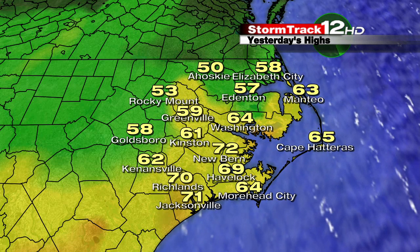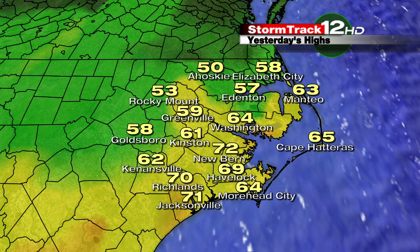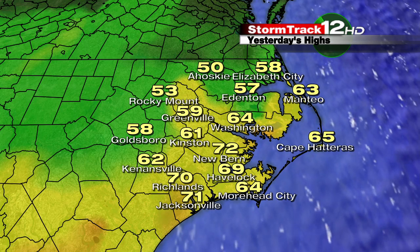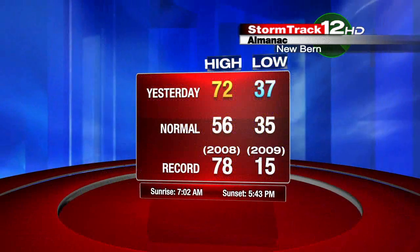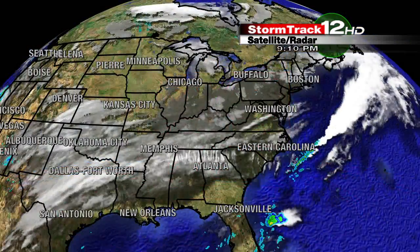All right, let's take a look at where we topped out yesterday. Boy, again, I said it was going to be a wide range here. Northern counties stayed into the low 50s. Central counties near 60, near 70 in some areas like Richlands to New Bern. And cool at the coast just because of the ocean water temperatures here. Again, we're not going to be seeing any 70-degree readings for a while. 56 and 35, that's averages. That's where we should be for this time of year.